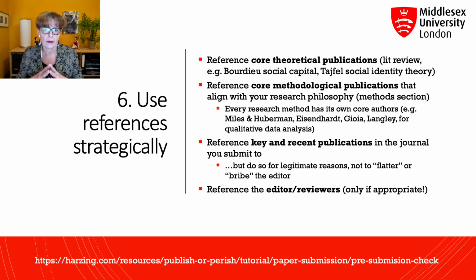We've also talked about how important it is to make sure that you signal that you're part of the journal's conversation. So you do need to reference key and recent publications in the journal that you submit to. But you need to do this for legitimate reasons. Don't do this to flatter the editor, to bribe the editor and say, I'm going to reference papers in your journal to inflate your journal impact factor. No, you're only referencing these key and recent publications if they are important to your argument.